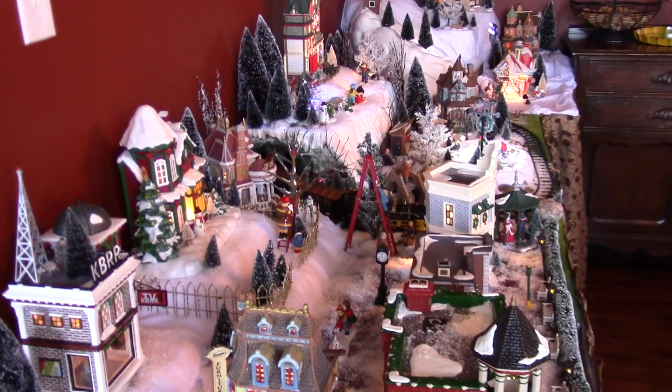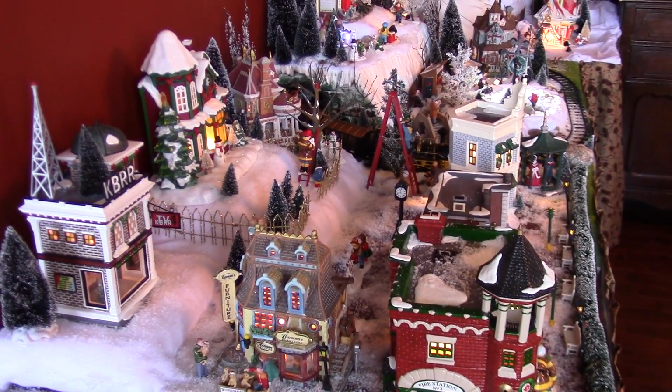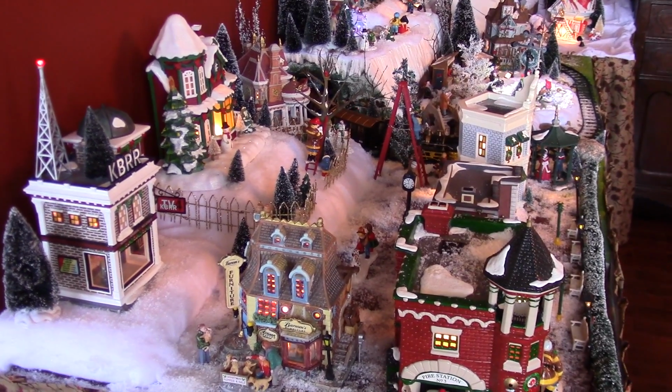What I thought I would do is just kind of go through each of my buildings so I can tell you a little bit about each of them and some of the final touches.